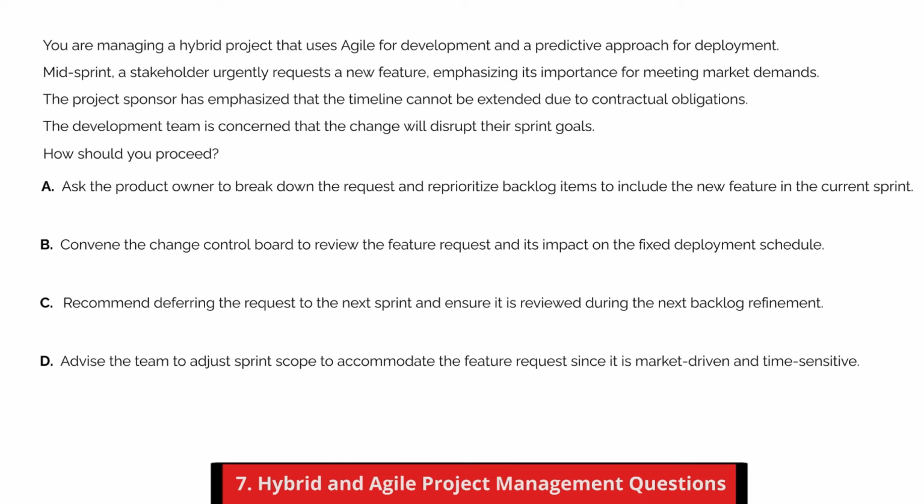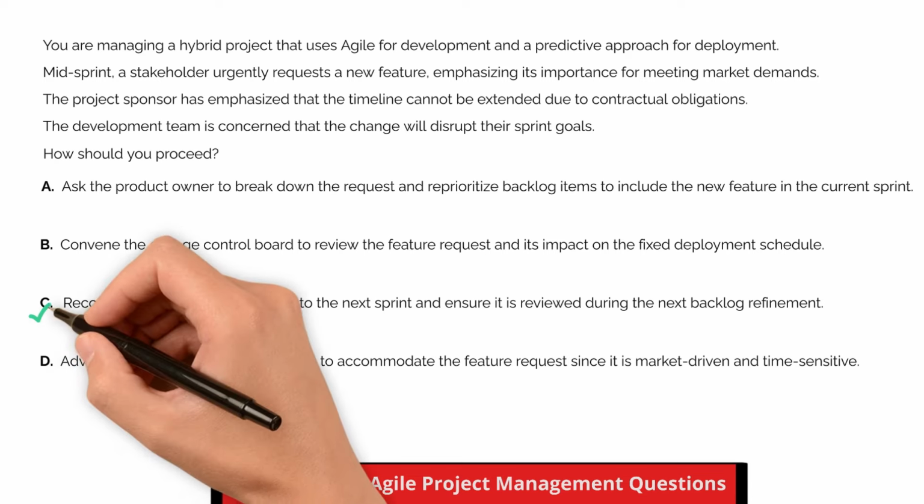schedule. C. Recommend deferring the request to the next sprint and ensure it is reviewed during the next backlog refinement. D. Advise the team to adjust sprint scope to accommodate the feature request since it is market-driven and time-sensitive. You can pause the video here if you need more time. All right, let's walk through this. The best answer is C.